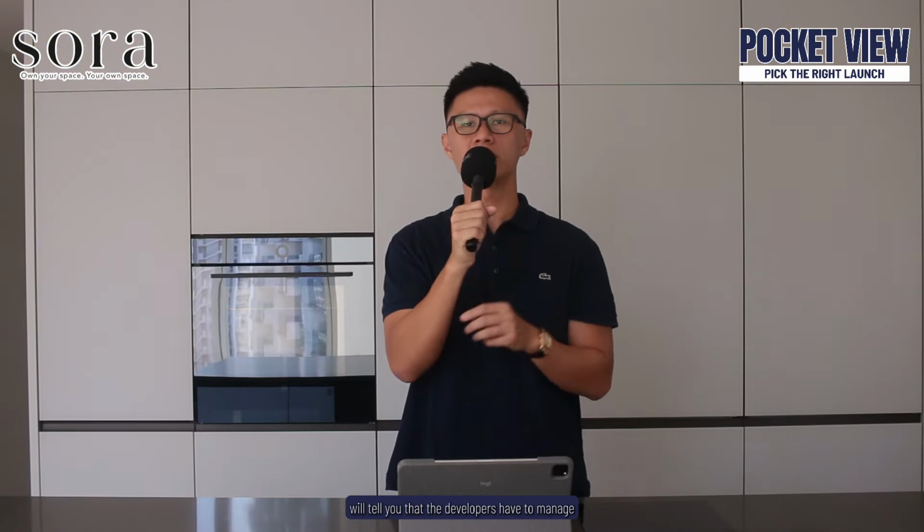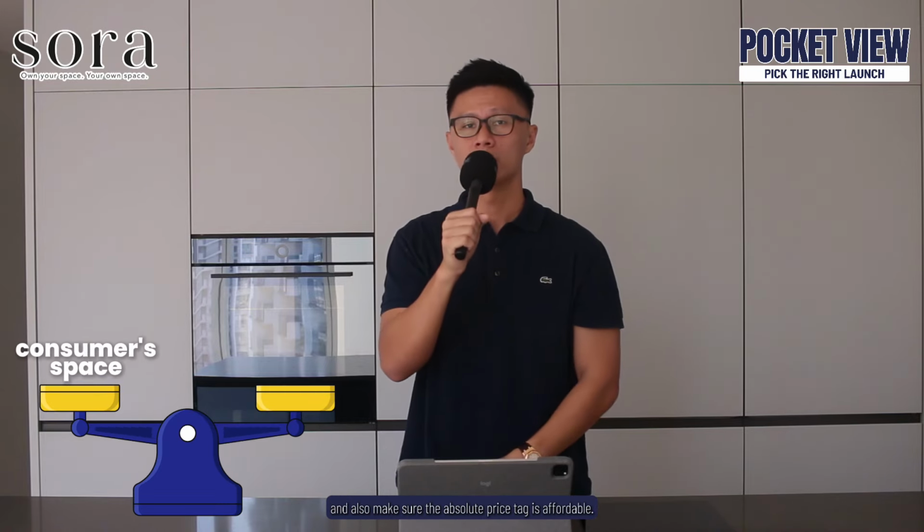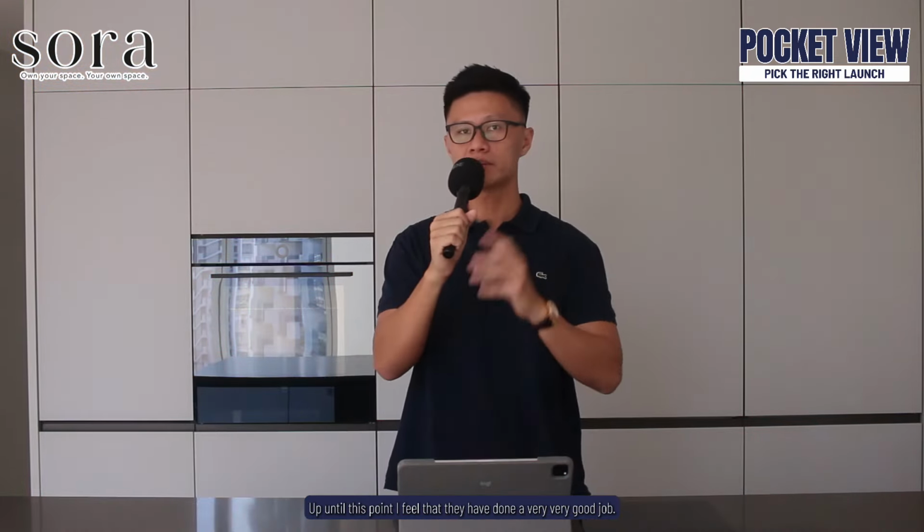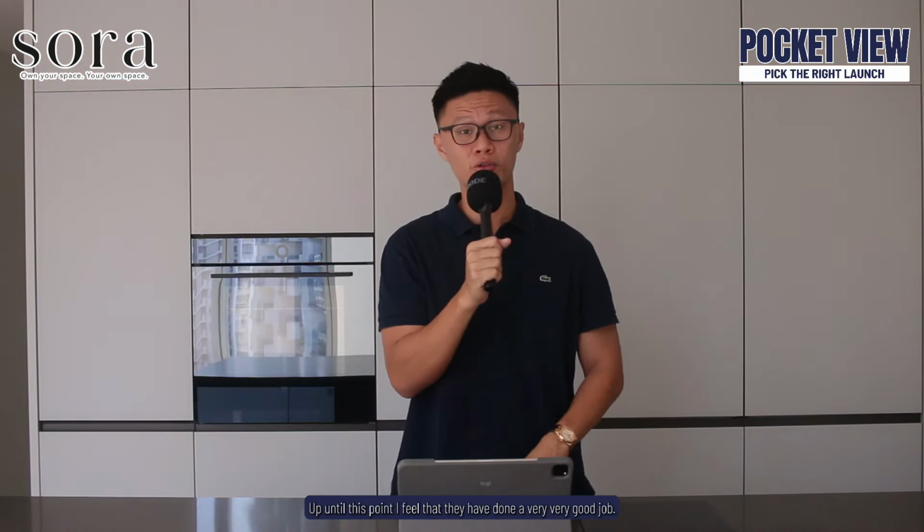Because sometimes if it's too big, your quantum might jump, and understanding your target audience in Sora will tell you that developers have to manage the fine balance of giving consumers space, also making sure the absolute price tag is affordable. Up to this point, I feel that they have done a very, very good job.